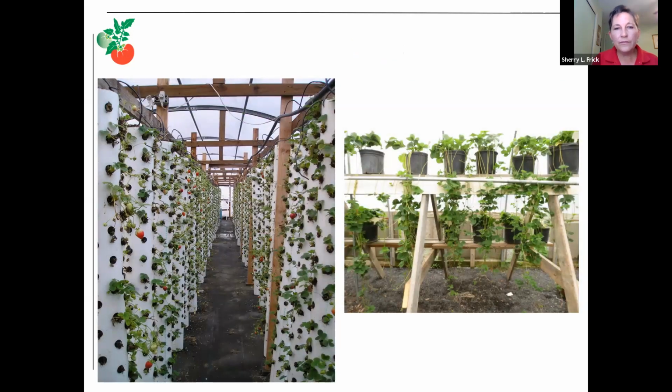Okay, here we see some more vertical growing. This is a commercial setup where you have plastic tubing with holes in it, and there's an irrigation system that goes down through those tubes to deliver water and nutrients to those strawberry plants. And then on the right, you just see simple pots with strawberries growing in them, and they're on kind of a ladder system, and they're staggered so that they each get enough light, but it's a way to make use of vertical space.